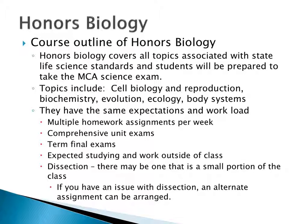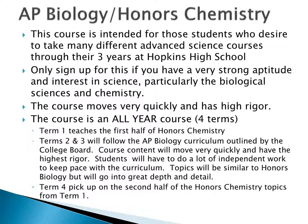There is also potentially a dissection each year, or during each course, not each term. This is a small portion of the class, but we just like to make people aware of that because most students are generally interested in the dissection, but we definitely have a subset that are not. And if you have an issue with dissection for any reason, then alternate assignments can be arranged for that topic.